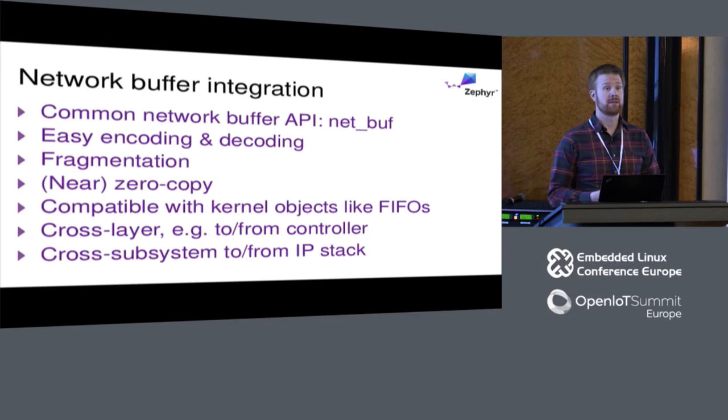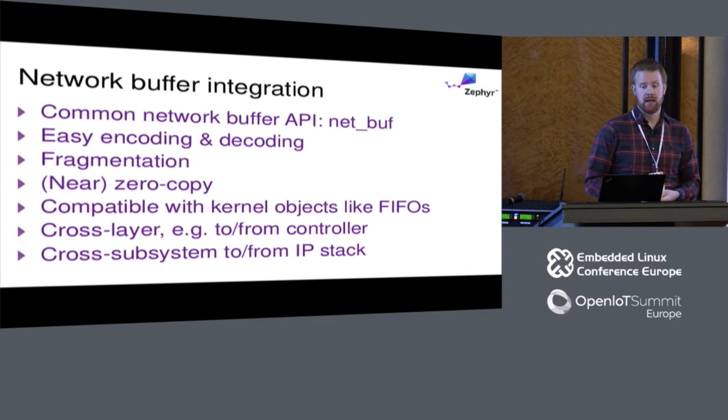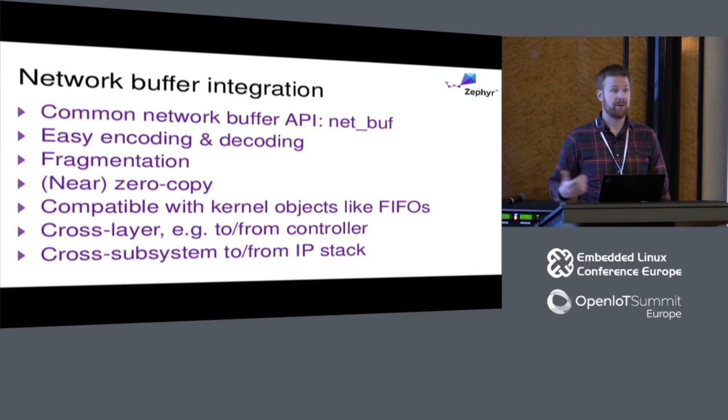Regarding the data as it flows through the stack, if anybody's familiar with Linux kernel networking, there's a concept there called socket buffers. We have something analogous on the Zephyr side called network buffers. The API is very similar to socket buffers. In fact, we've copied some of the terminology of the Linux kernel socket buffer API. Both the IP stack in Zephyr as well as the Bluetooth stack use these network buffers natively everywhere. They provide easy APIs for encoding and decoding protocol data. Depending on the endianness, if you have a little endian or big endian protocol, it's very easy to get it to host endian or vice versa.